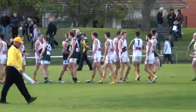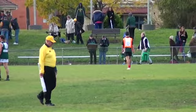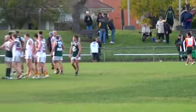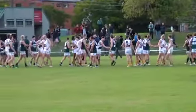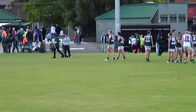Sensational. Well done to both sides. Put on a real show today. It'll make everyone here got their money's worth. Final scores here. Northcote Park, 15-10-100, has defeated Greensborough, 11-15-81. 19 points the final margin as we go through the goal kickers.